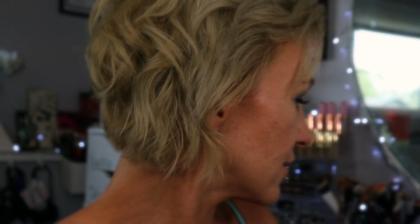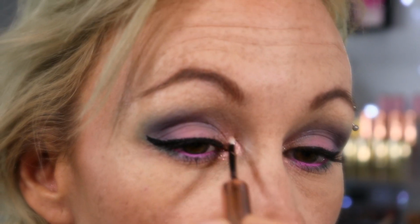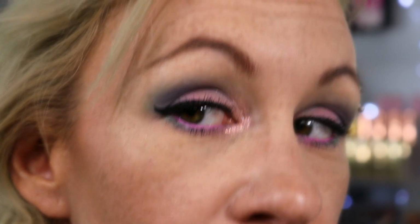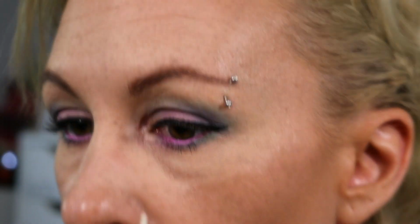We're gonna add some to my eyes here. Let's see. I'm gonna add some to the inner corner as like a highlight pop. Oh, that's pretty actually. When the light hits it, it just adds like a little extra pop. Okay, I'm gonna put some on the other side. There, now I just have a little extra sparkle.